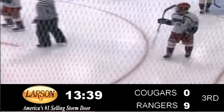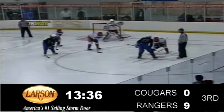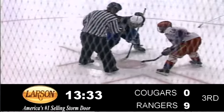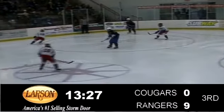Again, 9-0 Brookings leading. We are in run time, which means the clock does not stop as part of the emergency rule implemented by USA Hockey. So penalty time will keep running. And Aberdeen will get a power play opportunity here in the third. Aberdeen's looking to try to get something started tonight. They need to get something on the board here.